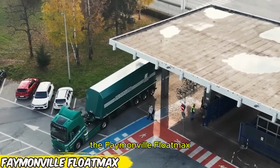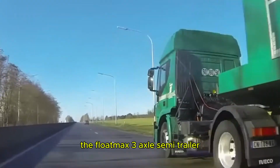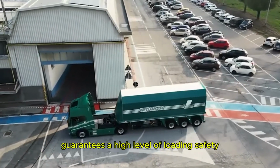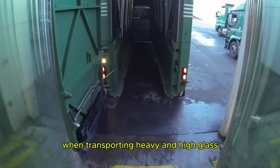The Faymonville FloatMax is a multifunctional loader for glass transportation. The FloatMax 3-axle semi-trailer, equipped with a sophisticated fastening system, partially metallized as standard, guarantees a high level of loading safety when transporting heavy and high glass.